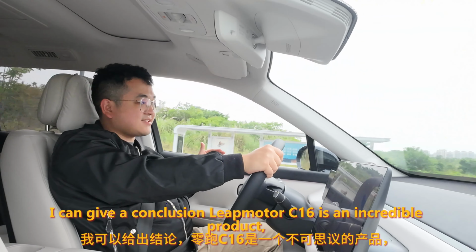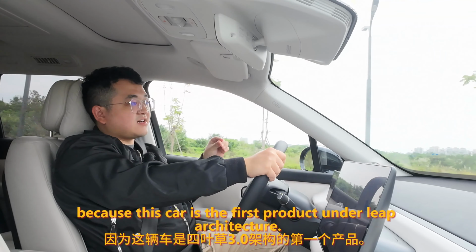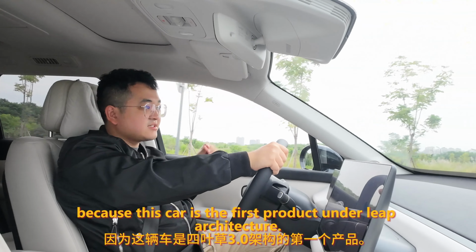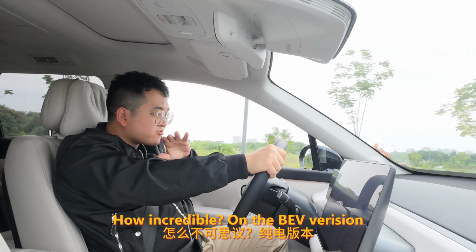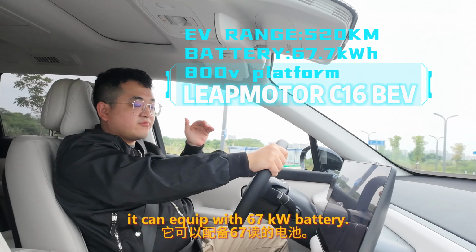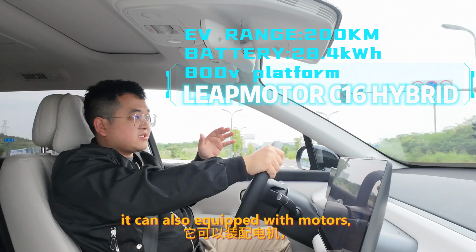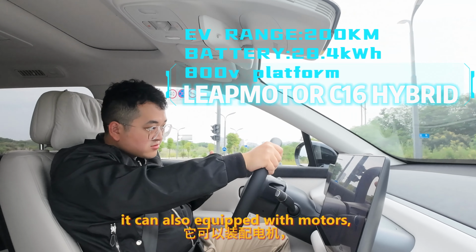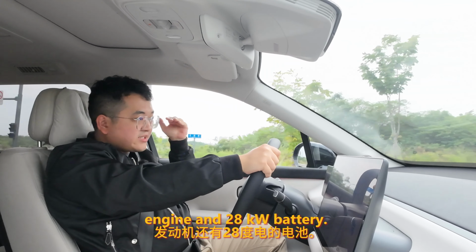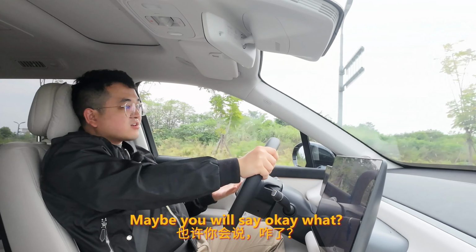Leapmotor C16 is an incredible product because this car is the first product under the Leap architecture. How incredible! On the BEV version, it can be equipped with a 67 kilowatt-hour battery. On the hybrid version, it can also be equipped with motors, an engine, and a 28 kilowatt-hour battery. Maybe you will say, okay, what?